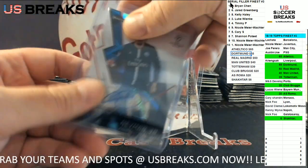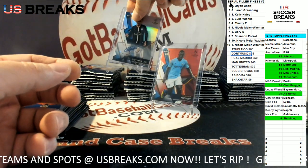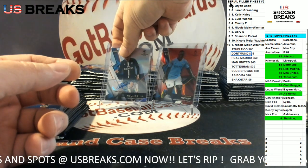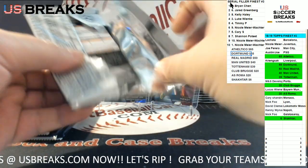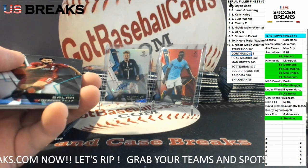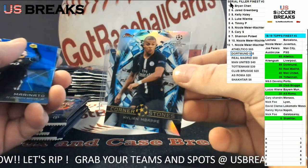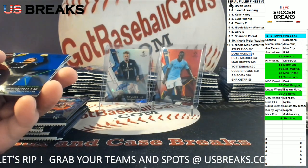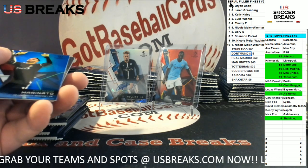Man, first box, guys. Monster to start it off. Timmy, you got a serial number. It's a serial filler, not a team filler. You got the 5 spot, but boom, Mbappe. Cornerstones. Set. It's just base.